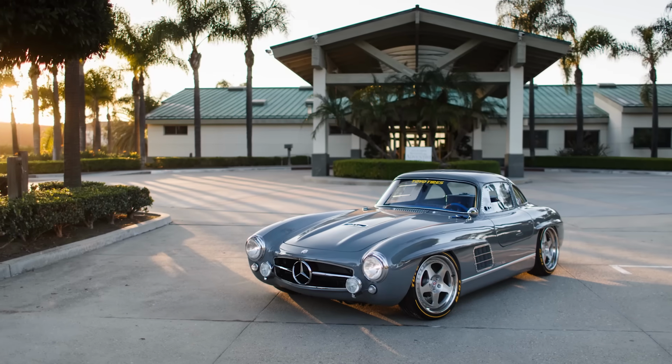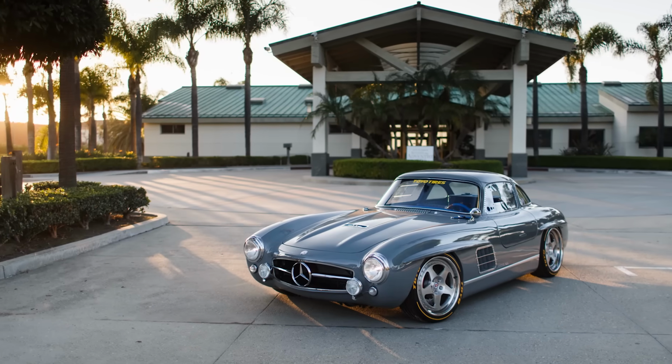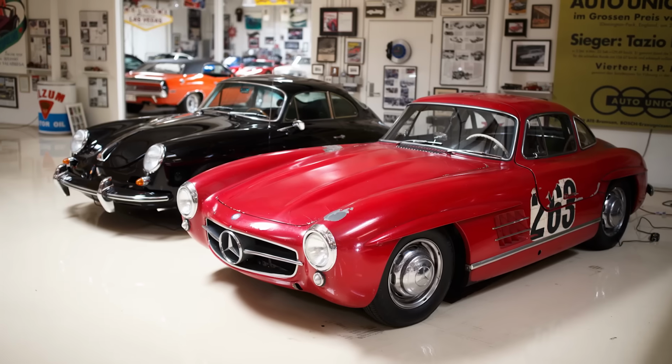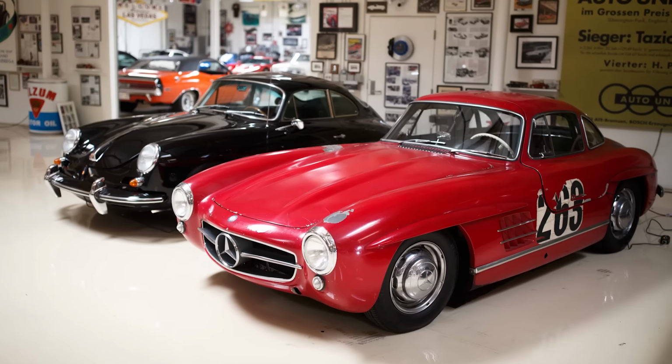Hold on, let me just stop you here for a second. Just looking at this from the outside, I would not be able to tell. I've shot a couple actual SL gull wings. I've shot a land speed one. I've shot Jay Leno's. And just here and there, at Pebble Beach or wherever, you'll find them. They're absolutely beautiful. I love the way they look, love the way they sound.